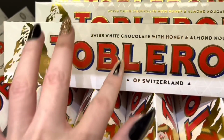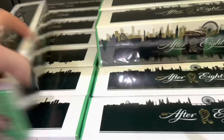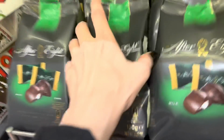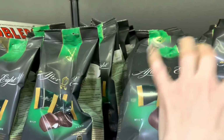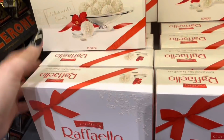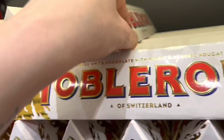This is Toblerone, the chocolate I was talking to you about earlier. It's a Swiss chocolate in these triangular boxes. And then these are some, I think, mints. After Eight, I think it's a brand of mint chocolate. I like the way that they stacked silver and chocolates.